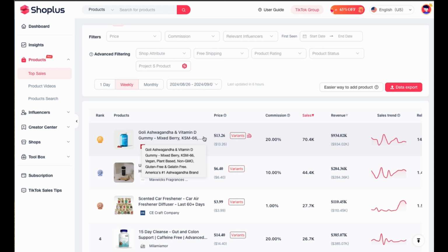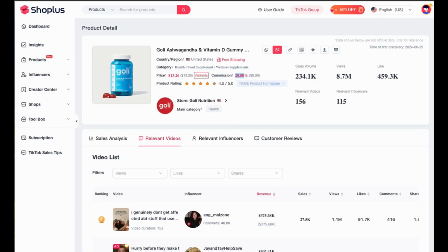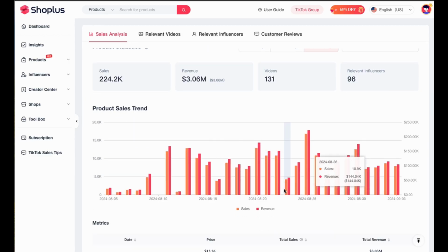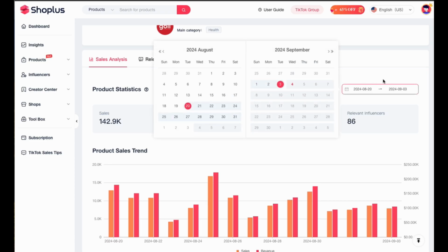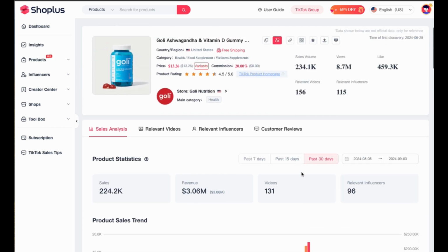What they would have done then is have a look at the topmost selling products. They would have had a look at how well these products have been doing over time. Like if you click here on this page, it takes you to the product detail page. You can look at the sales analysis here, which is where you can take a look at how well the product has been selling historically for the past 30 days, for the past 15 days. You can even go further and filter down the search to even longer than that. The longer a product has been selling consistently, the better the chances of you getting some money from that as well.